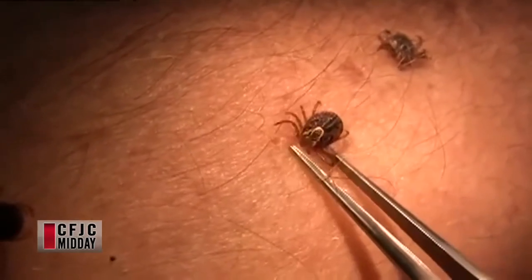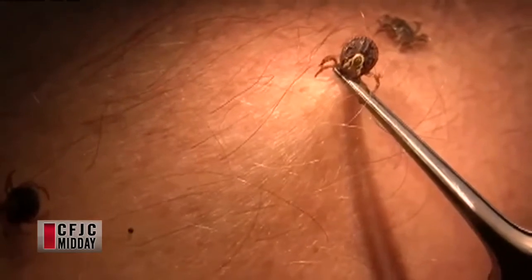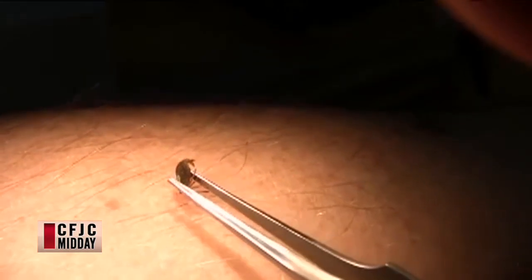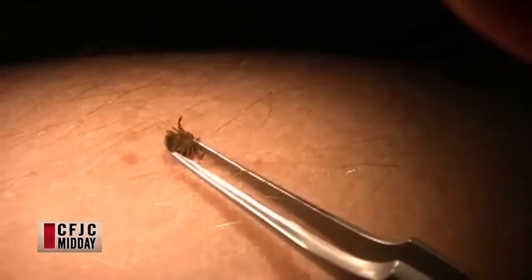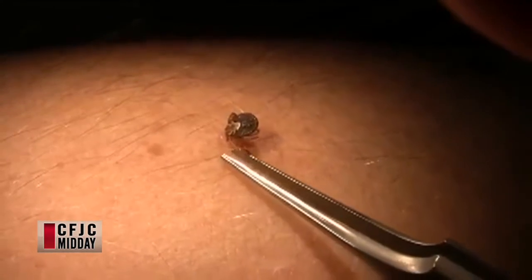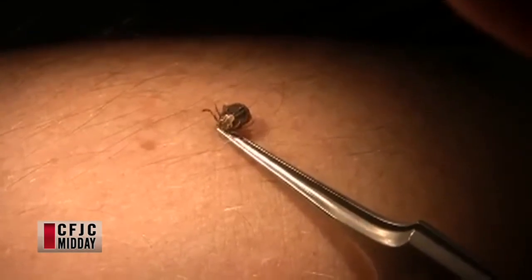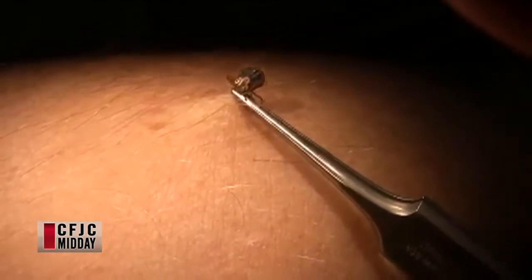Well, there are actually approximately 20 species of ticks in British Columbia, 3 of which actually bite humans. And the ones that I have seen, one is called the Rocky Mountain wood tick. And also there is the black-legged tick, which causes Lyme disease.